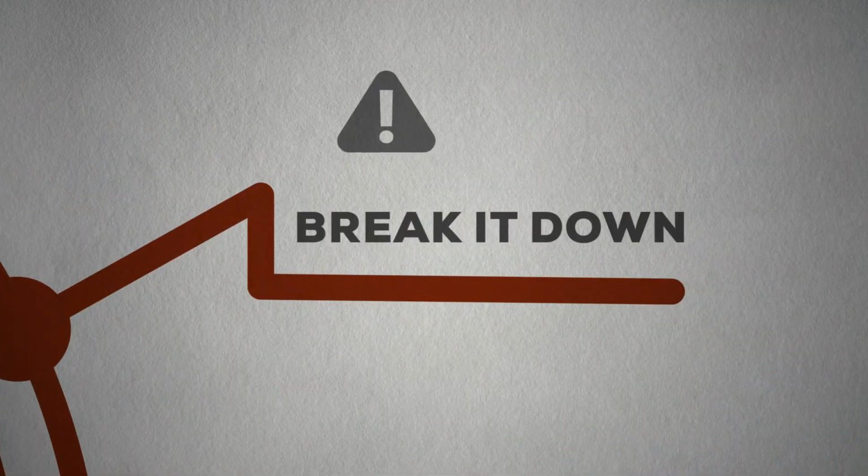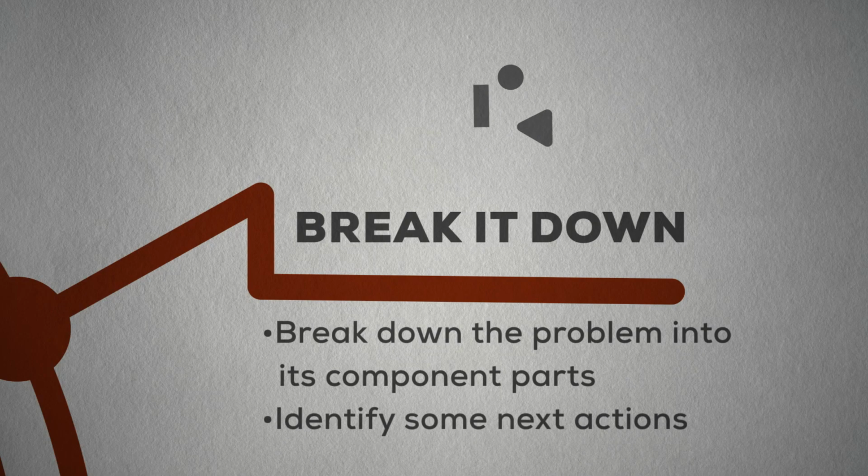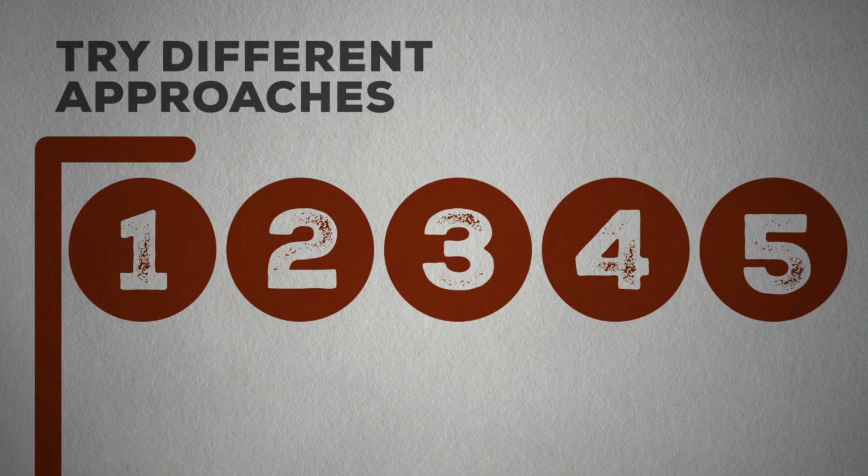It can also be helpful to break down the problem into its component parts and to identify some next actions to help you tackle each aspect of it. For example, if a project is behind schedule, your actions might include meeting with the project team to discuss the issue, liaising with contractors or suppliers, and updating project stakeholders and other managers. Adopting a process-led approach can often be an effective way of tackling a problem in a structured, logical manner.